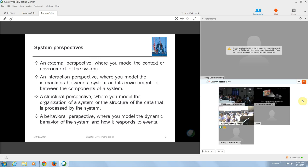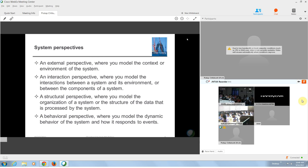There is a model for electrical wiring. There's a model for plumbing, right? So they are different models. They are all different perspectives, as we call. So same thing when we are building software or systems, you have different perspectives. One is an external perspective, meaning the context of your model, or the environment of the system.